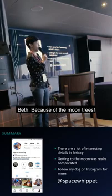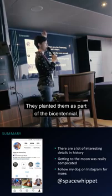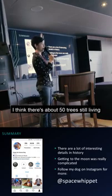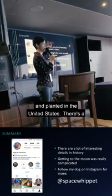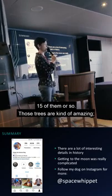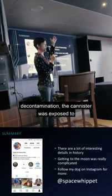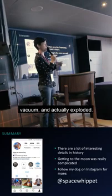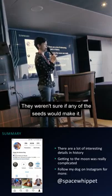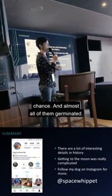Why is 14 your favorite? Because of the moon trees. You can visit these trees that were flown around the moon. They planted them as part of the bicentennial. I think there's about 50 trees still living and planted in the United States. There's a list of them online. I think we visited about 15 of them or so. Those trees are kind of amazing. They took these seeds in a canister, they saved the command module, but during decontamination, the seed canister was exposed to vacuum and actually exploded. So they weren't sure if any of those seeds would make it. They decided to plant them and give them a chance, and almost all of them germinated.